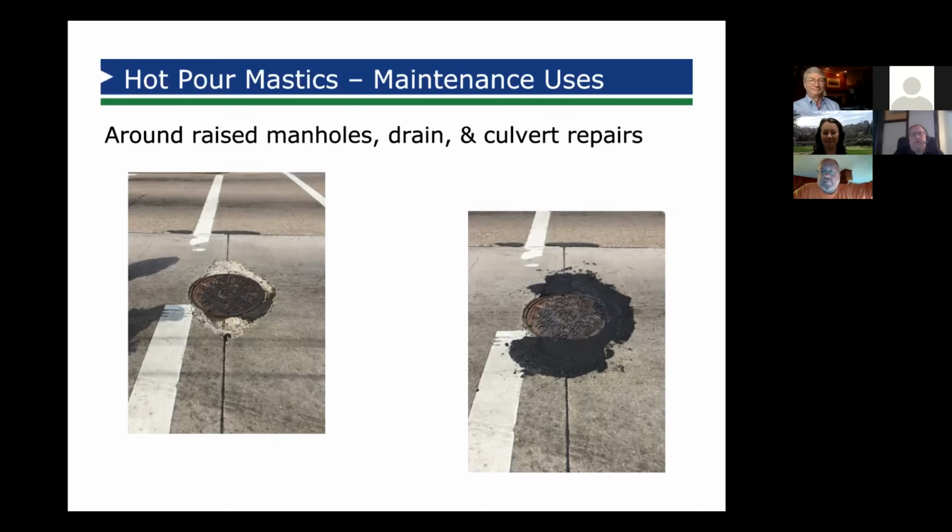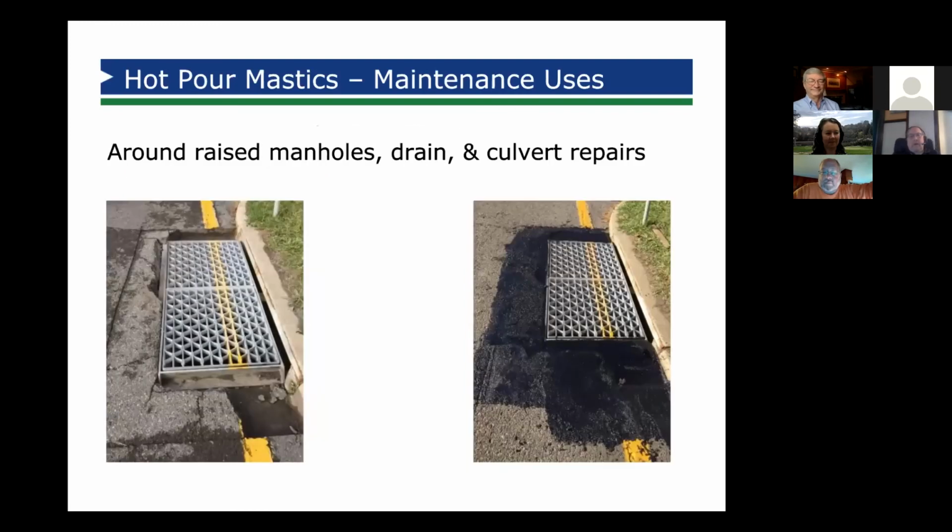Yeah, the last couple of questions go back to what we've been talking about. You need to discuss with the manufacturer what you're trying to solve out there, and whether it will work in the conditions you're dealing with. I think that's a good answer to that. Yeah, absolutely. The next slide is another area going into a drainage facility.